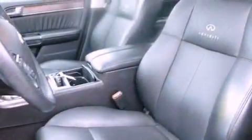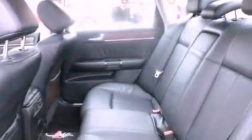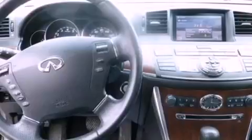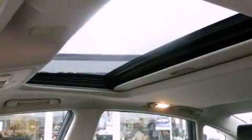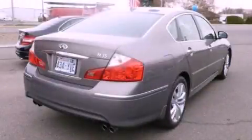The following features are also included: memory settings for the driver's seat's positions, so you can recall your favorite position with the push of one button, cruise control, an auto-dimming rearview mirror, a six-speaker audio system, leather seats, a security system, privacy glass, an anti-lock braking system, front and rear reading lights, and this vehicle has fewer than 47,000 miles on the odometer. Contact us today to arrange your test drive.